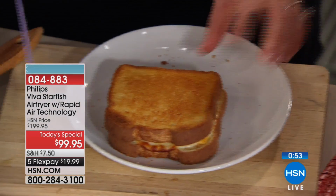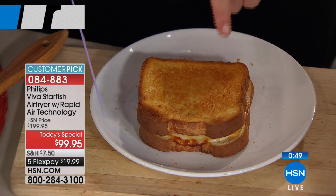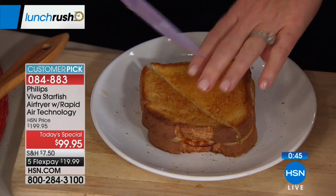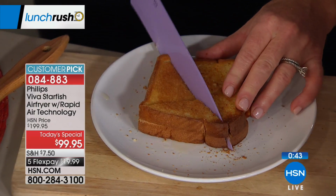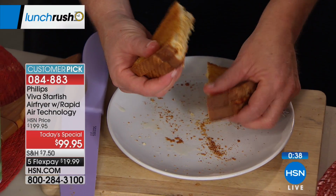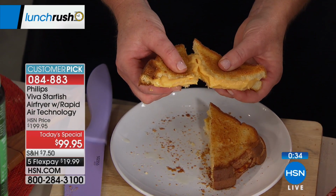Okay, I put a grilled cheese in while we were chatting. I lightly brushed both sides with olive oil. There is not 1 ounce of butter here. Listen to this. Hear the crunch of that grilled cheese. But here's the test. Did we get the ooey gooey melted cheese that we want in a sandwich? Yes, we most certainly did.